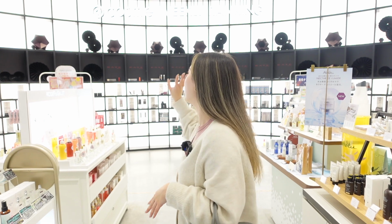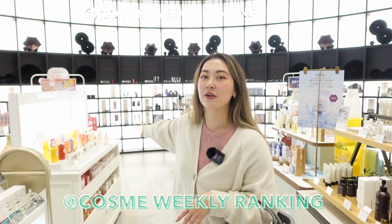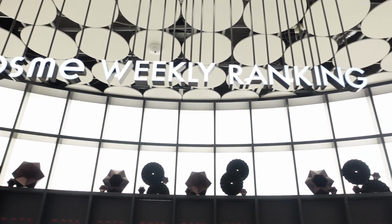And then here onto the back wall, we've actually got the At Cosme weekly ranking. So the other ranking was from 2022 for the whole year, but this one gets updated weekly. So you actually know literally what is trending this second in Japan. So let's take a quick look.